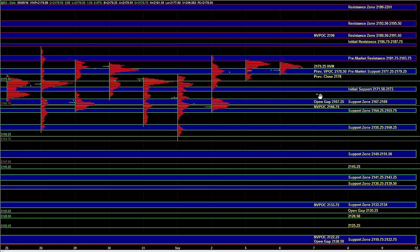We need to see upside momentum, tick holding above zero, the AD line in positive territory and trending higher, and then the Russell also holding its breakout and then continuing higher. So we need to see that buying pressure continue in the market in order to see a breakout above 81.75 to 83.75, and then we can tag 86.75 to 87.75 and 89.5 to 91.5, and then we'll have to assess at that point how much strength and how much momentum are we seeing, and whether a breakout to new highs is really something that can happen today.